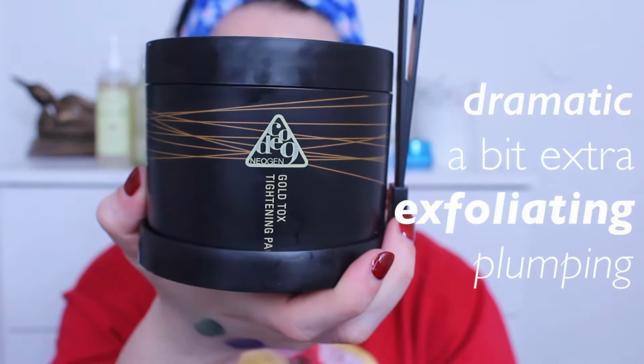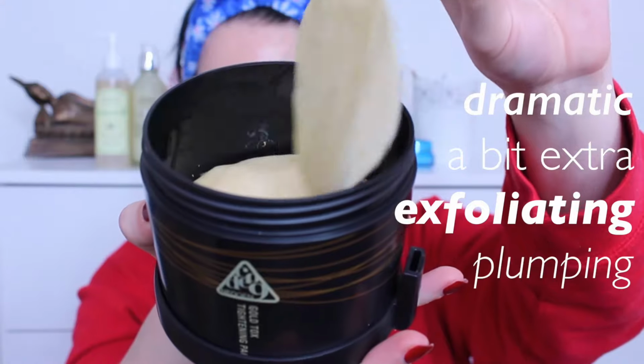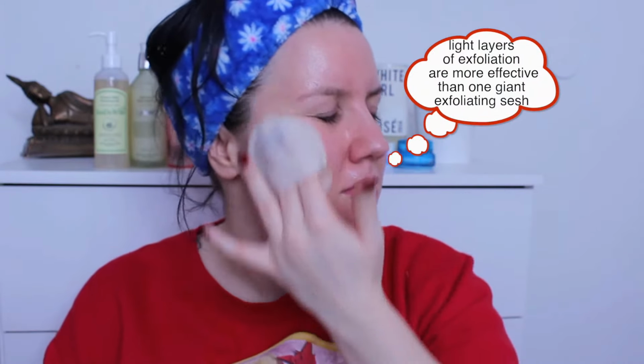And now we are on to my absolute favorite part. These are little pads. These are kind of crazy. They're exfoliating essence pads. So you are rubbing on your essence, which helps absorption and just makes your skin a lot more plump. I consider this really my plumping ingredient every time I consider buying a new essence.